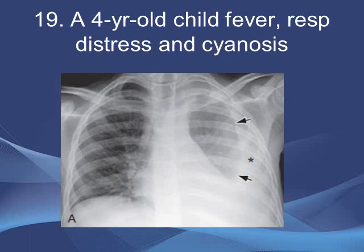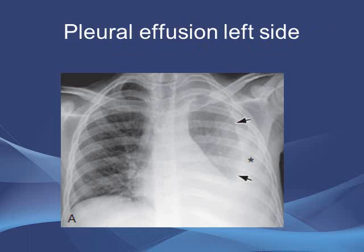A 4-year-old child presented with fever, respiratory distress and cyanosis. On X-ray, you can see the costophrenic angle obliterated and a curvilinear opacity seen in the left side. The diagnosis pleural effusion.